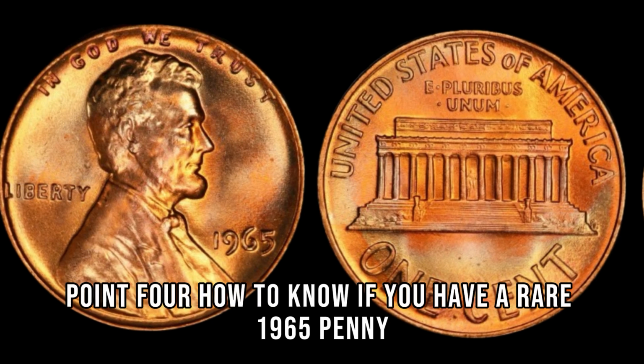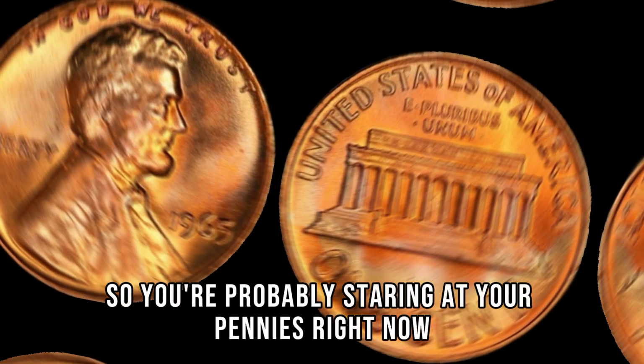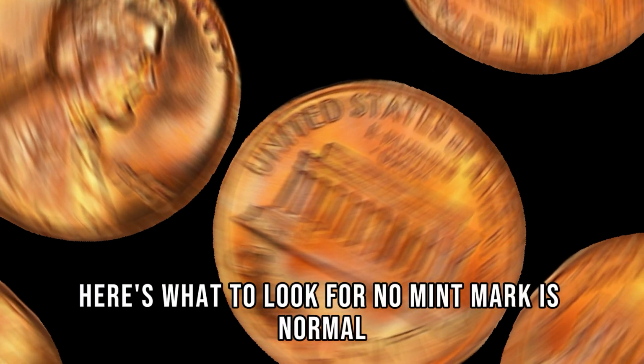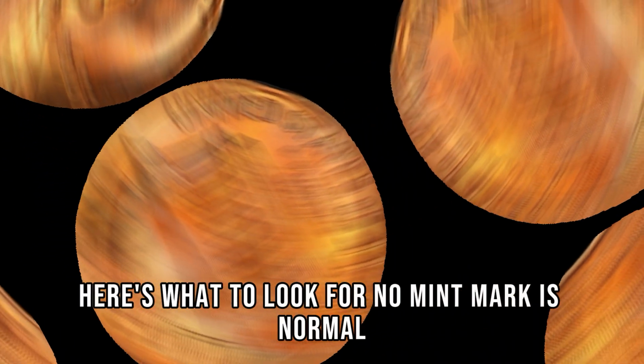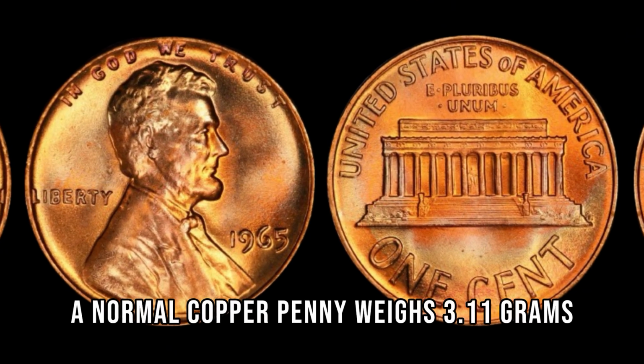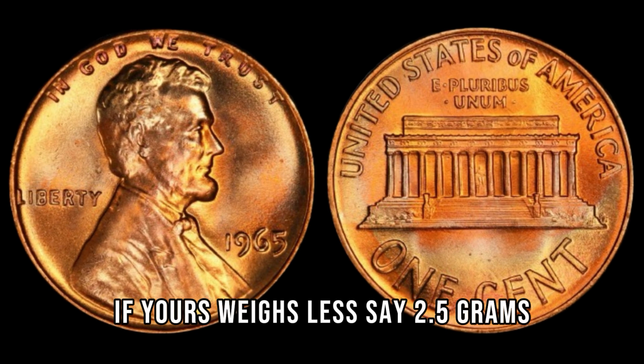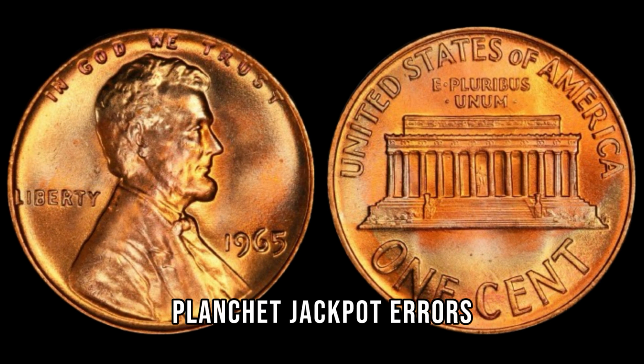Point four. How to know if you have a rare 1965 penny. Alright, so you're probably staring at your pennies right now. Here's what to look for. No mint mark is normal, but check for weight. A normal copper penny weighs 3.11 grams. If yours weighs less, say 2.5 grams, it might have been struck on a dime planchet.